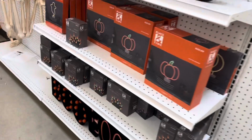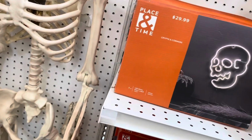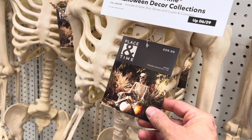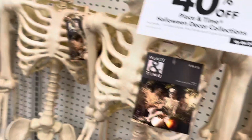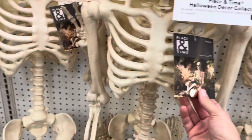They don't have what I wanted. Yeah, the prices are like, look, $30 for that. So this is what they do. They're $30. They're gonna charge you the sale price is what they would normally charge. So that's why it's never really on sale. $100 for a skeleton? And that's real cheap. Crazy. 40% off makes it still more than normal price.